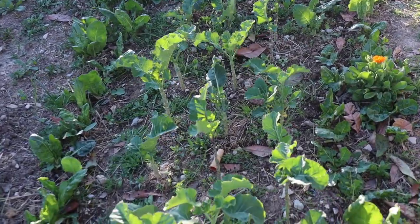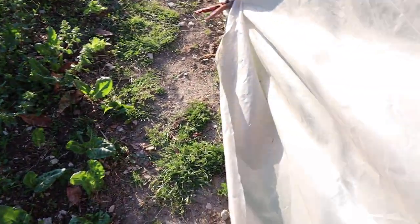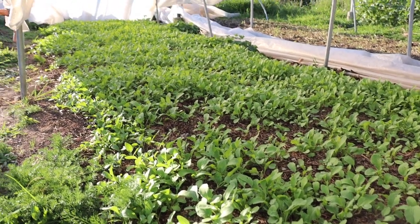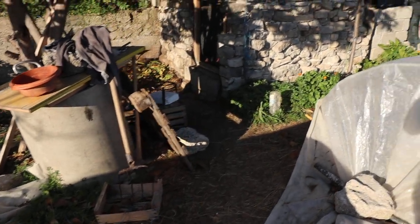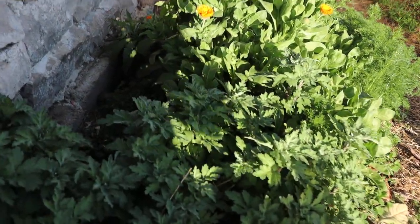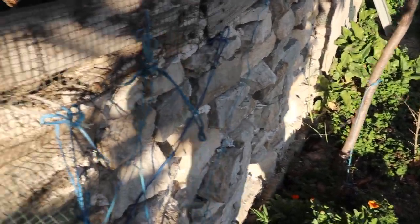Here are some greens, vegetables. Let me show you arugula, just planted, growing nicely. Here we got some chrysanthemums, marigold flowers there, another sour cherry tree here, just next to the chicken coops. Chickens are doing fine, as always.